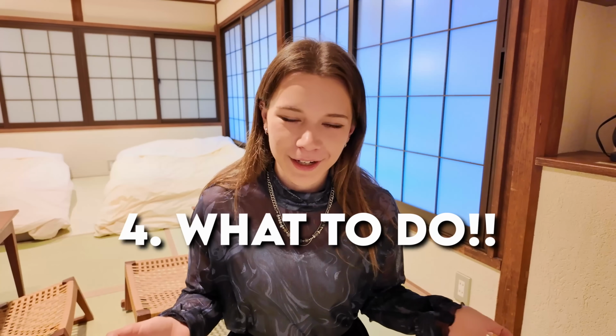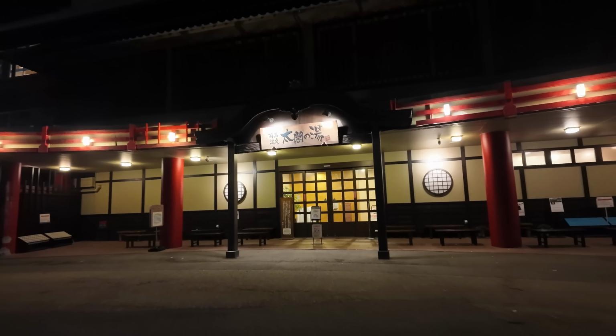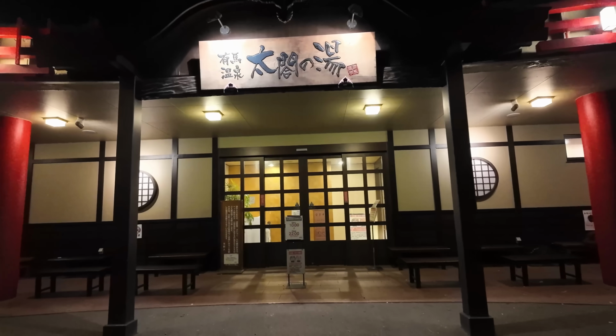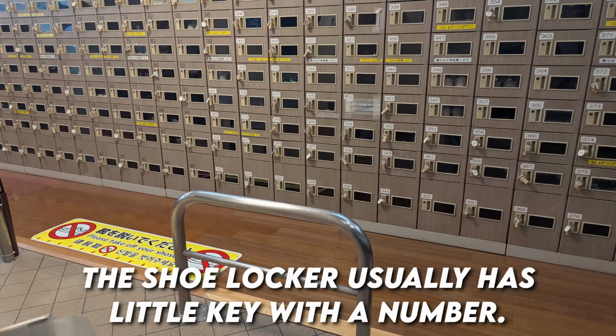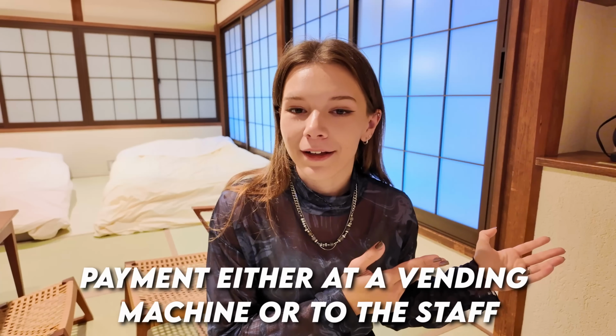So now let's walk through what happens when you go to the bath itself. I don't want anything to surprise you guys. So you're gonna walk up to the place, right? So generally speaking, 99.99% of the time, when you approach the front door, you're gonna have a place where you take your shoes off. And then you're going to pay. Generally paying happens before you go into the bath.